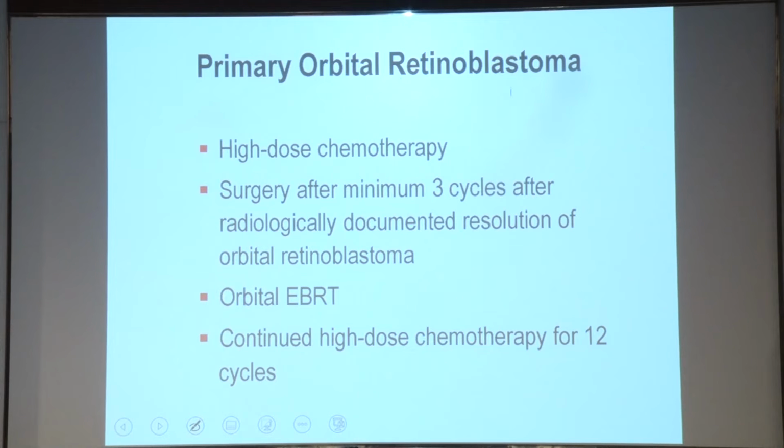And once on radiology you find that the orbital component has completely resolved, then you would do surgery. Surgery could be enucleation, extended enucleation, and extremely rarely do you have to do orbital exenteration. Once that is done, the entire area where the tumor was earlier is treated with a well-planned stereotactic radiation. It's important not to undertreat and to include the entire area where the tumor was located pre-chemo. So you base your radiation portal on the pre-treatment extent of the tumor and continue high-dose chemotherapy for 12 cycles.